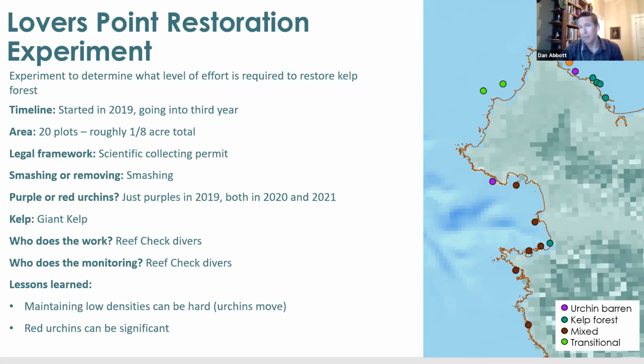Some of the lessons we learned: one, urchins move. They move across sand. We thought sand would be a good barrier, but it ended up not being the case. I think it is a barrier, but it still took a lot of effort and maintenance to go back and clear these plots and keep those densities low. And then of course we learned that red urchins can be a problem. I don't think they're always a problem, and I don't think we've seen this at most of our other sites, but definitely at this one, red urchins could not be ignored.